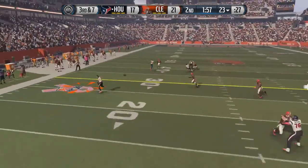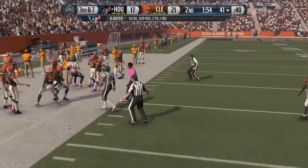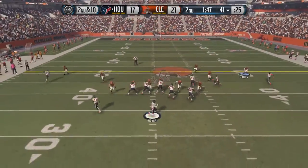Now on 3rd and 7, Hoyer in shotgun, Arian Foster in the backfield. Hoyer takes the snap, stands in the pocket, goes to the outside, caught by Wilson. He's got a first down on the play. Wilson has been a massive problem today, and Brian Hoyer has thrown for almost 350 yards in one half.